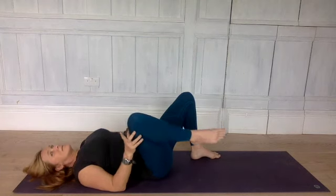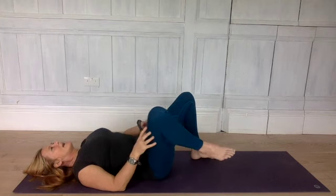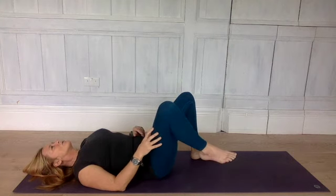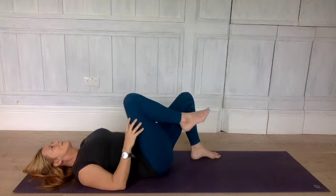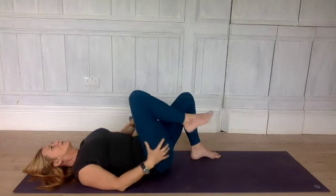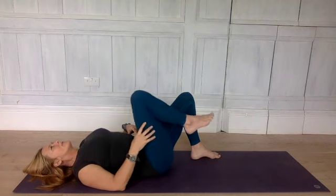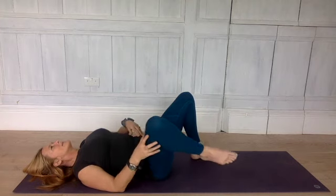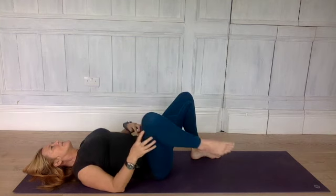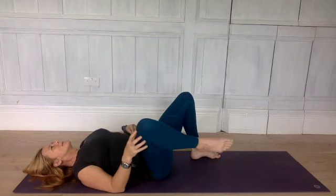So only ever as big as feels good for you. So if you have pain in the pelvic floor area, don't make the circle so big. Be much smaller, much more gentle. So just observing. So what we're doing here is we're bringing movement to all around the pelvis, waking up all the pelvic floor muscles as well as all the muscles around the hips. You may feel tummy muscles working a little bit too, so it's waking up those muscles.